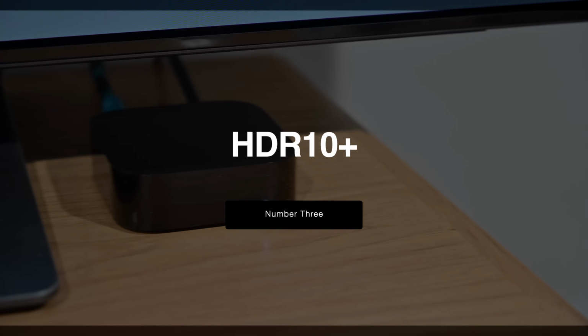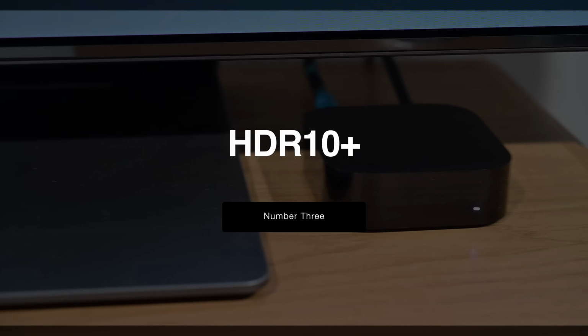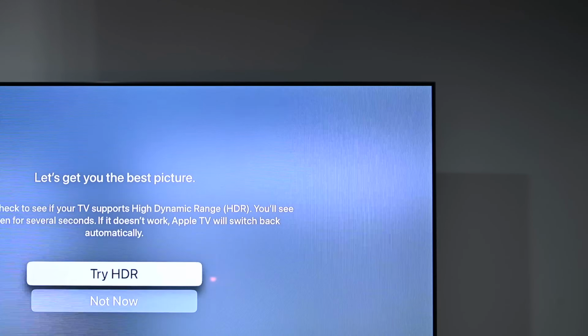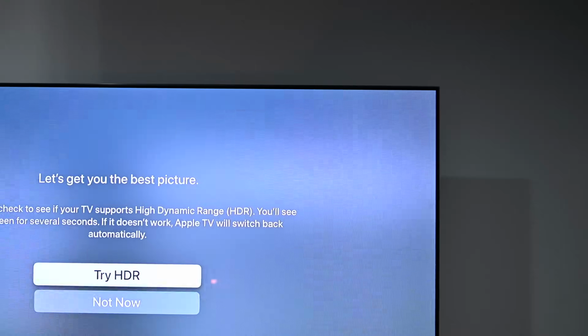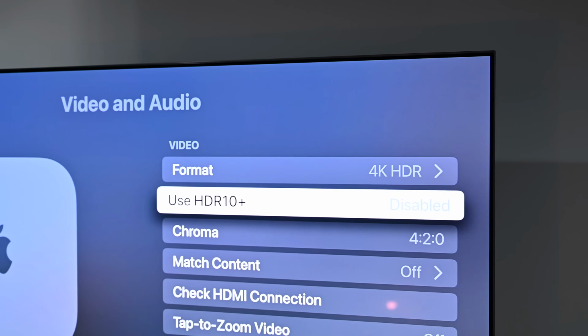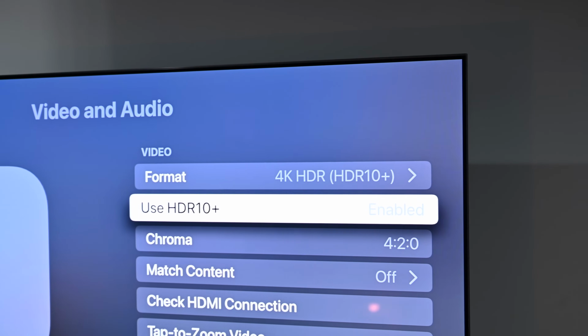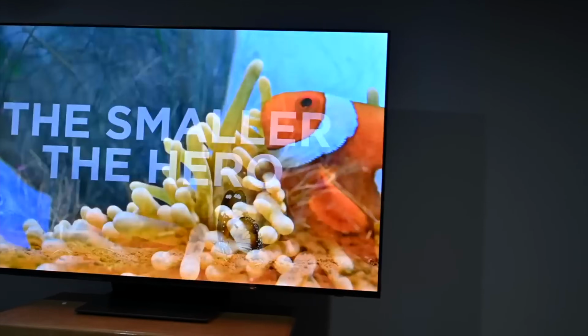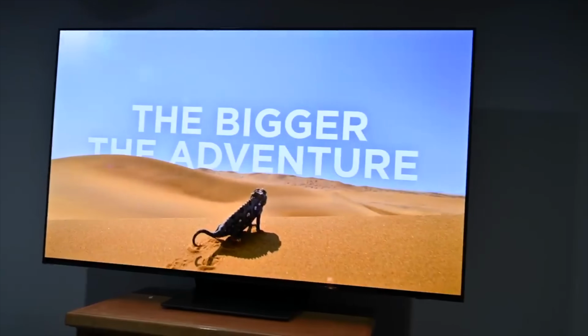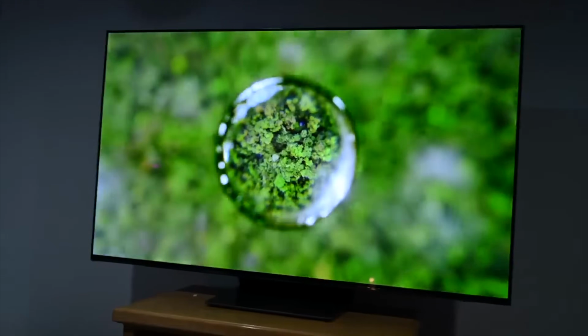Then we have HDR10 Plus. Apple has long supported HDR and Dolby Vision on its set-top boxes, but it did not support HDR10 Plus. HDR10 Plus is essentially the royalty-free version of Dolby Vision and is largely seen on Samsung TVs. Like Dolby Vision, it's able to apply things to each individual frame rather than the video as a whole, producing more realistic and better-looking images.